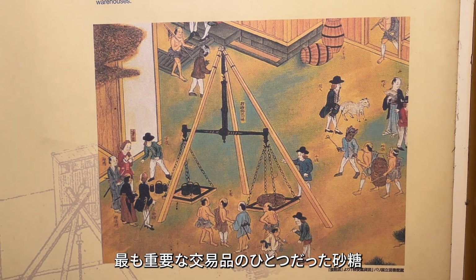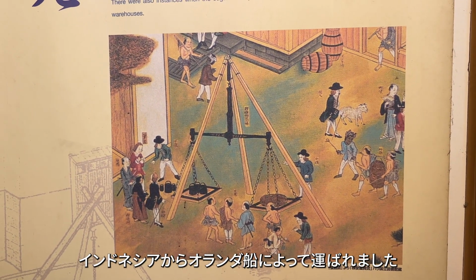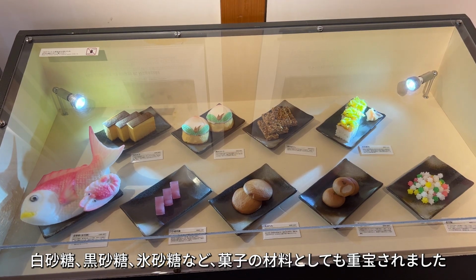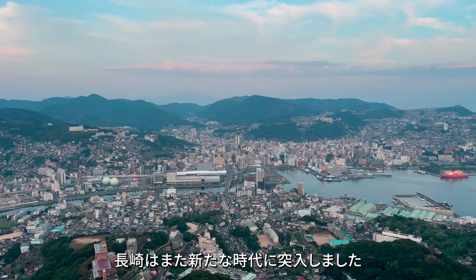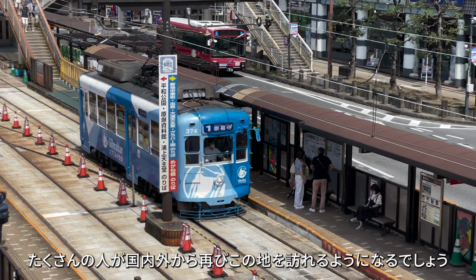Sugar was one of the most important items traded. It was carried on Dutch ships from Indonesia. White, brown, and rock sugar were used to make sweets, including Fukusaya Castella, which, as we saw, they continue to produce today. Nagasaki is clearly entering a new era, and lots of people from around the world are sure to visit.